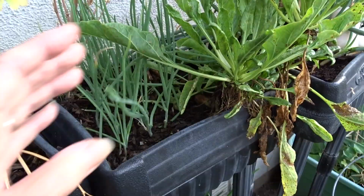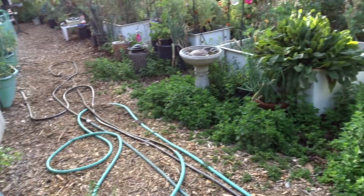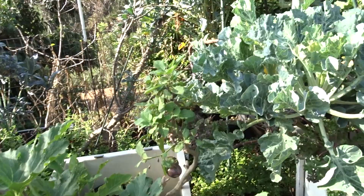And I definitely would never store them because they grow all winter. They just keep going and going. So when you store them, you lose about half the babies. But if you don't store them, you get about 100%.